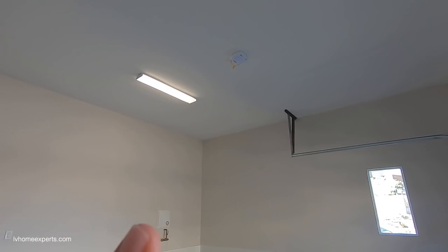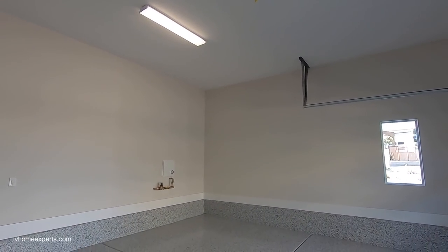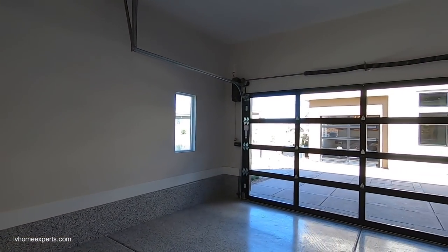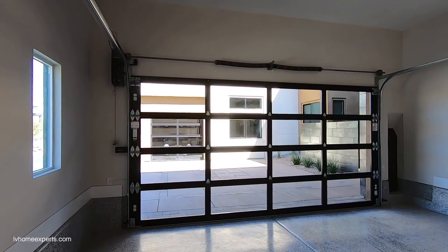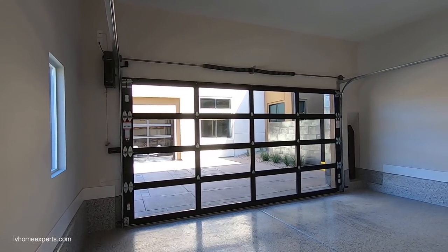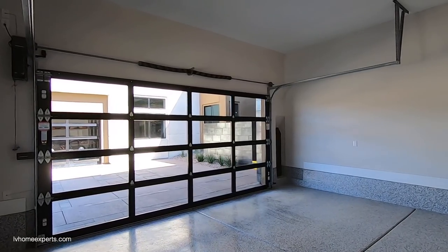Chain drive is gonna be cheaper. On the belt drive, it's gonna be a little bit more expensive. However, you won't have that noise when the garage door goes up. However, if you upgrade to this garage door, understand that this garage door with this glass is more heavy. What tends to happen is that belt drive, right, will tend to stretch.